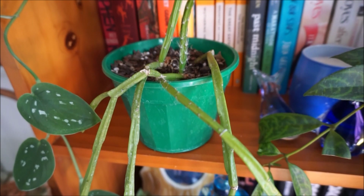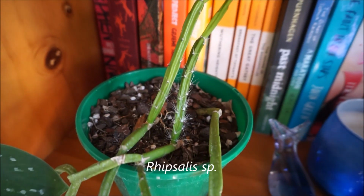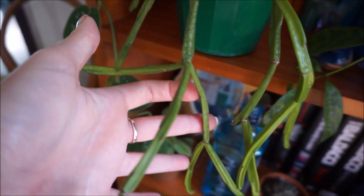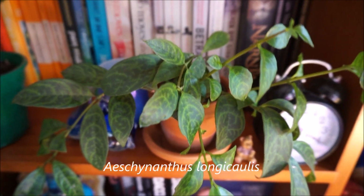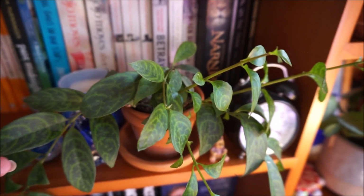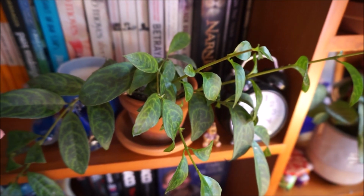And down here, this is a type of Rhipsalis, so a jungle cactus. I'm not really sure on the species name of this one. And then next to it here, this is my black pagoda lipstick plant, which has just done so well. It probably really needs to be potted up a size as well.